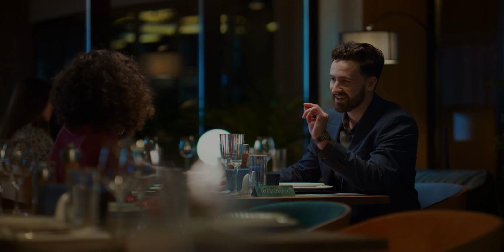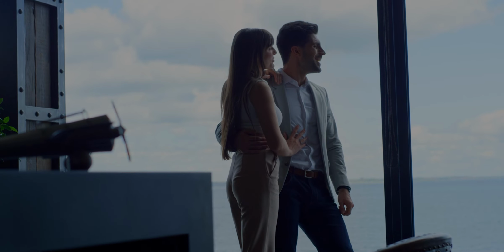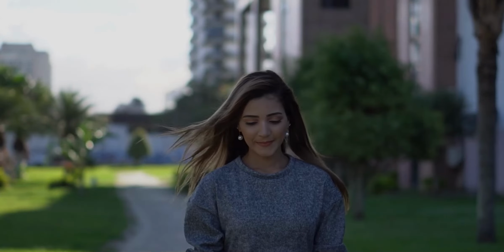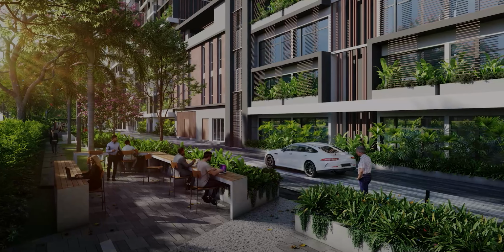Need a moment of peace and escape from the city buzz? Mana Jardin Neo offers a tranquil oasis within the heart of Bangalore. Step into the landscape garden and reconnect with nature. Lush greenery, scenic walkways, and a calm atmosphere. The perfect place to unwind and find your inner peace.